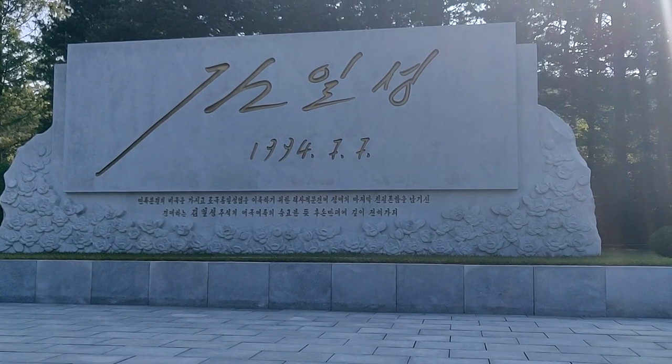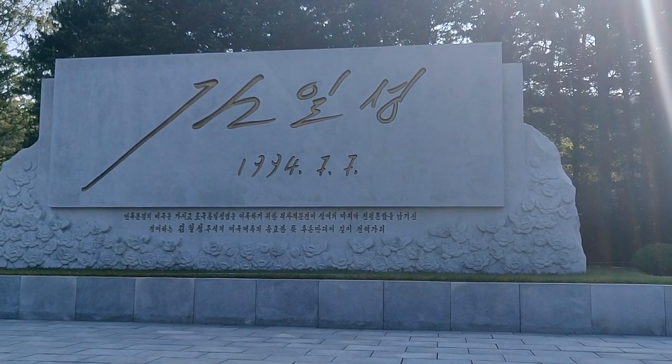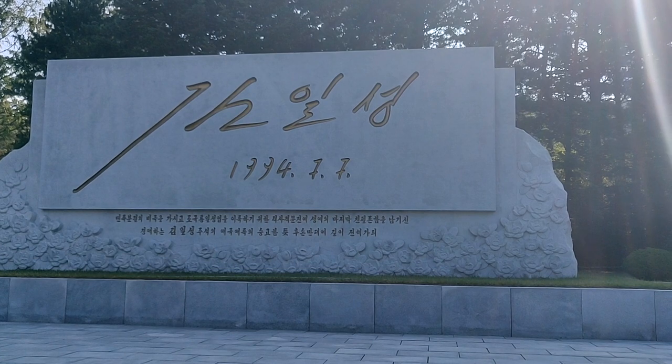We left the autograph of our president Kim Il-sung on the monument. On the back it is written Kim Il-sung 1994-7-7. The monument says Kim Il-sung, 1994, July the 7th.